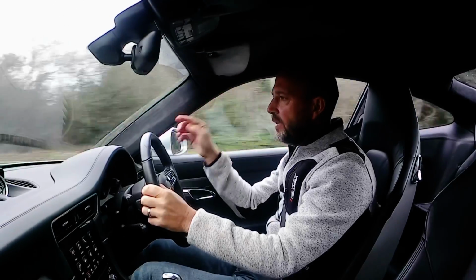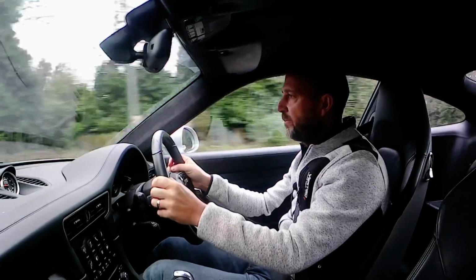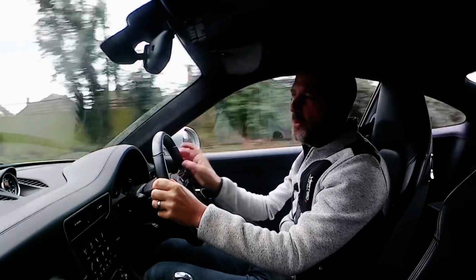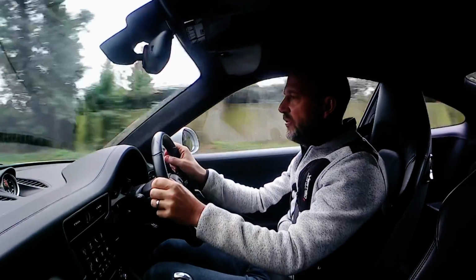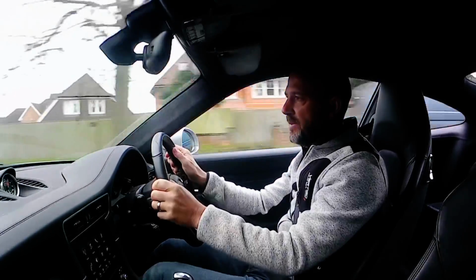And I'm going to turn on a little bit of country road. In sport mode, I don't put it on Sport Plus because it just feels like you really need to be on a track for Sport Plus. Sport Plus really sharpens up everything to the fullest extent. I think sport is plenty.